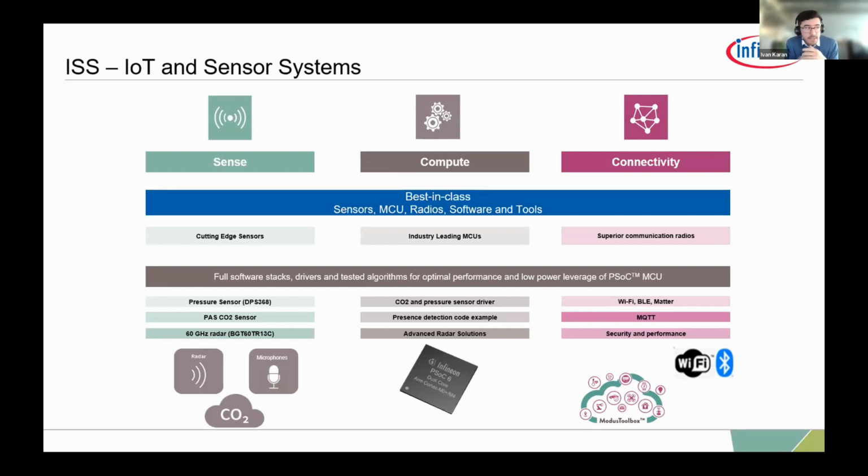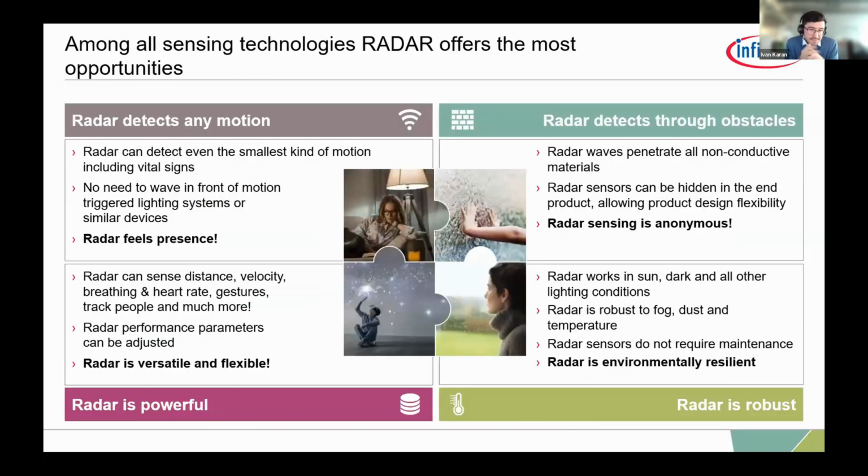Talking about sensors, let's go a little bit deeper, and I don't want to steal too much time from Stefan because he has the interesting part with the technology. But I will cover it broadly. So radar offers a unique proposal. Radar detects motions, that's different than the other sensor technologies. This enables very precise localization of any human. It can go through cover materials. That's a big advantage. And it's very flexible.